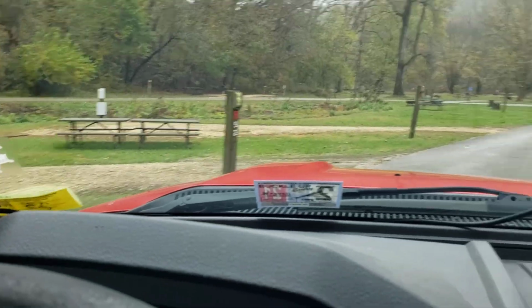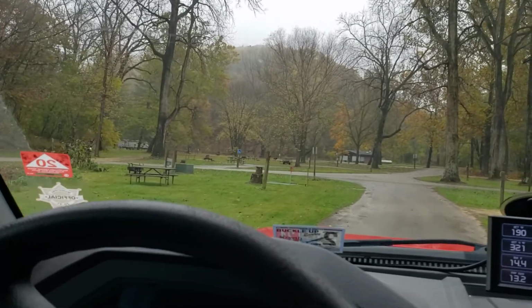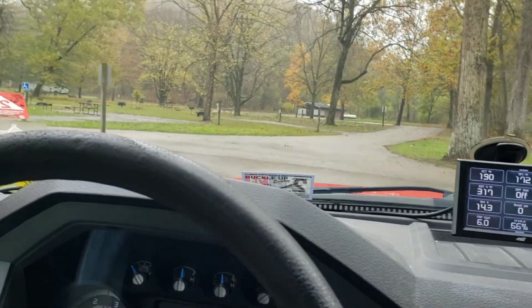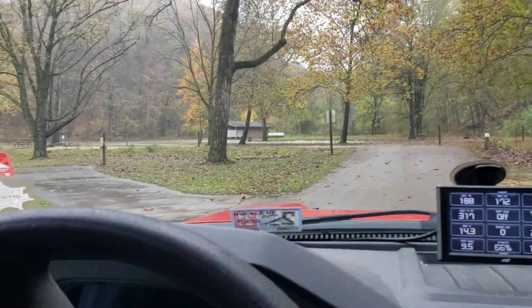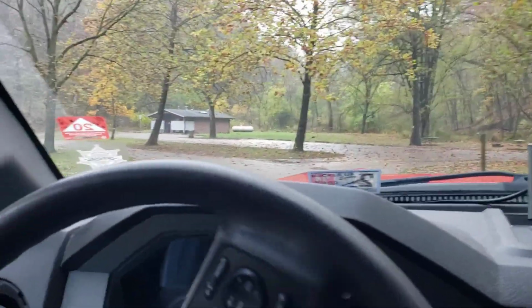If you don't mind not having cell service, we actually enjoyed our time here. You got some decent hiking trails. And the town is not that far away for groceries. So, you come here, you should have a good time.